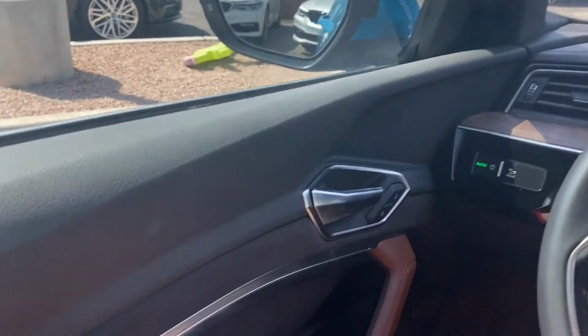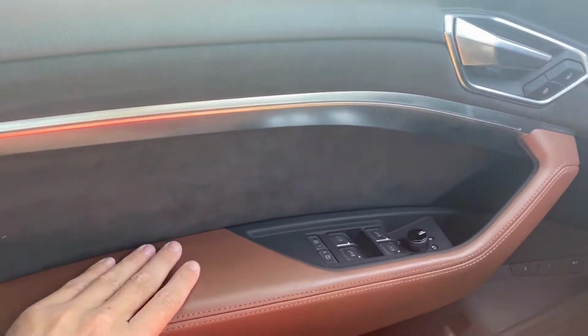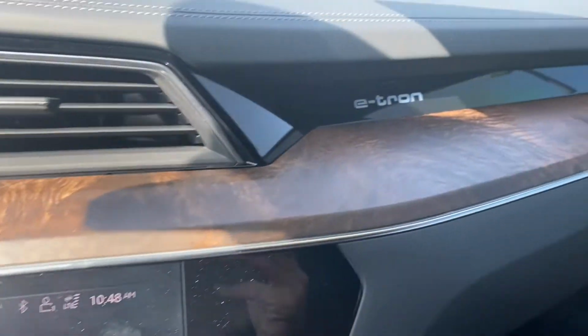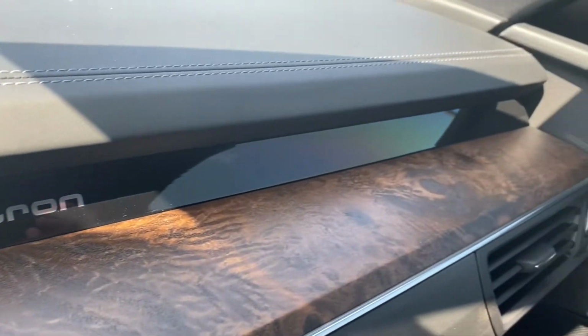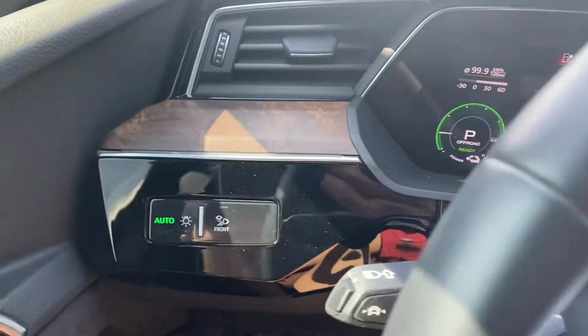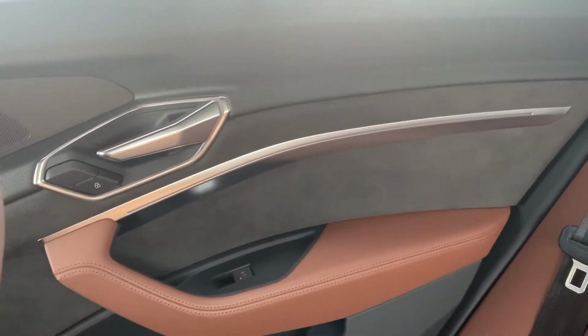But as for the materials on the inside of this car, it is amazing. We got this suede feeling material as well as the brown leather. We also have this wooden panel that goes across the whole entire dashboard. We got the e-tron badge in that glossy black. Looks so good. And then we also have these aluminum strips around the whole entire interior of the vehicle, even on the back doors.